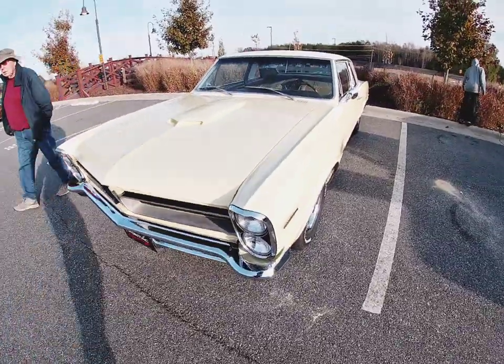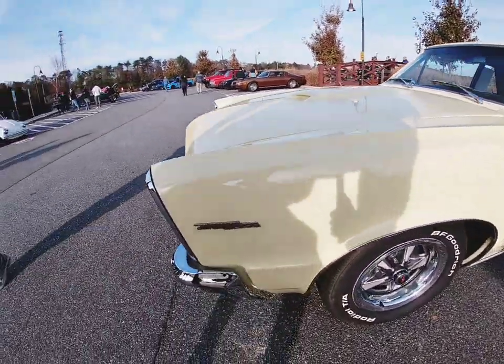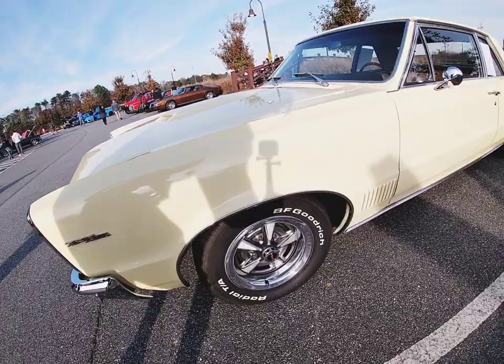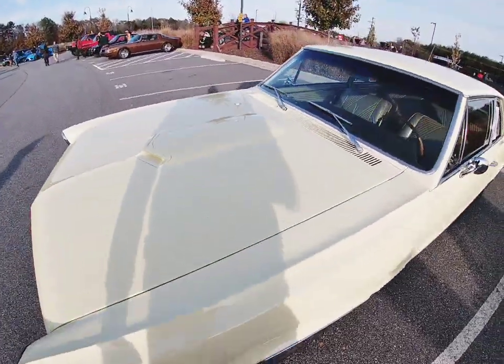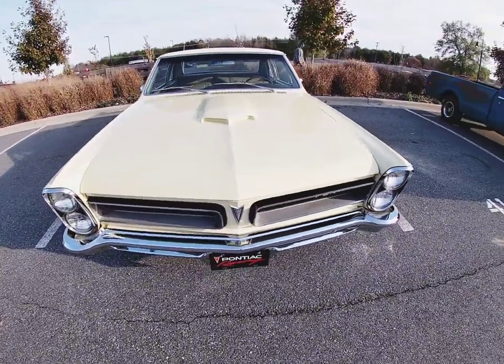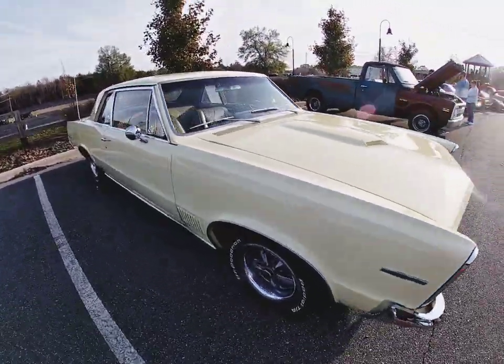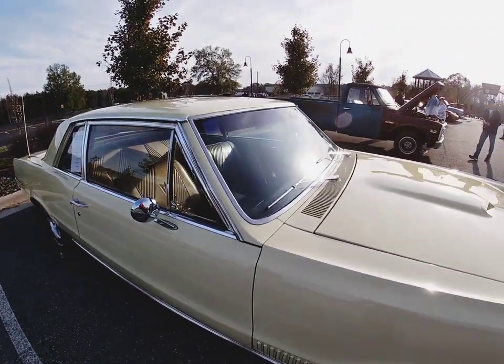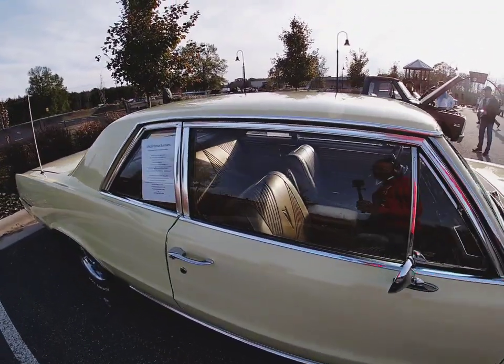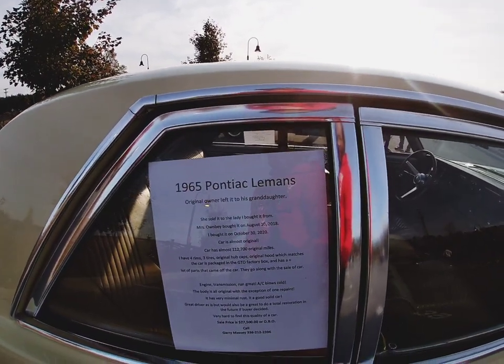Look at this Pontiac. 326? Yeah, 326. I like this. Beautiful color. She look mean. Beautiful car. Beautiful, beautiful. Got her. 1965 Pontiac LeMans.